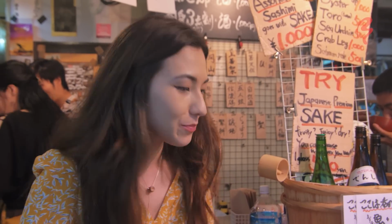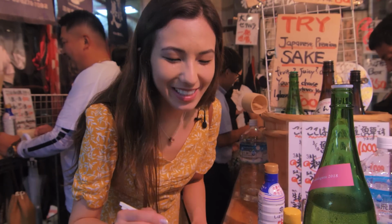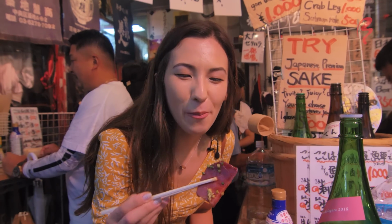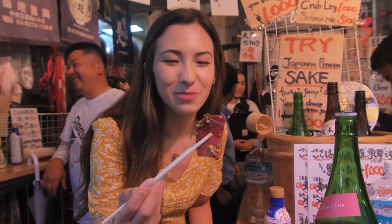Oh, that's so good. I really like sweet, slightly fruity sakes, and this one definitely is a little bit fruity. It's very easy to drink. Not sharp or bitter at all. This would go really well with some sashimi. Chives, wasabi, and a thick cut of chutoro tuna.